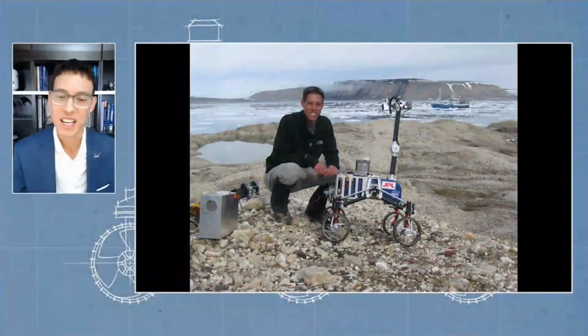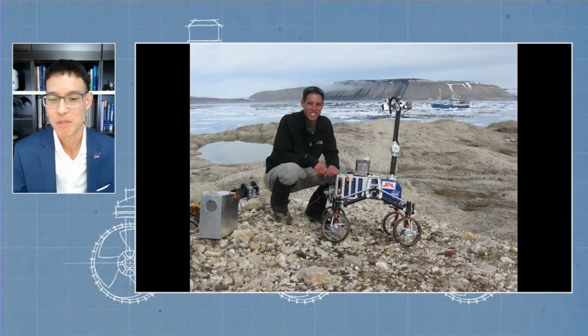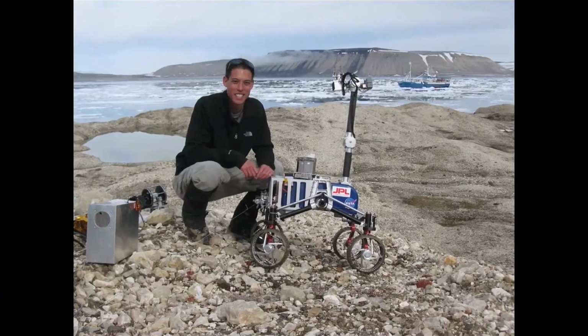So this is an example of a prototype rover, a four-wheeled rover that we built to be able to test out opportunities to gather access to rocks, get instruments to the surfaces of planets, and take samples and gather data for some of these scientific investigations, as well as collect samples that we can return back to Earth.